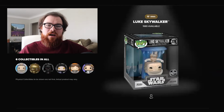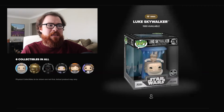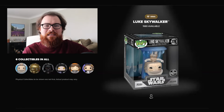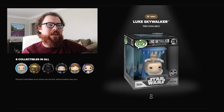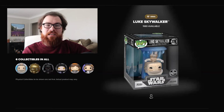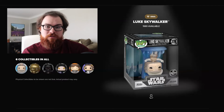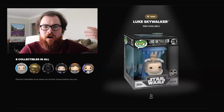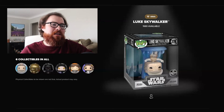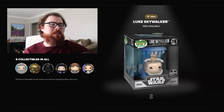And of course, the moment you guys have most likely been waiting for is me talking about the physical pops involved in this set. There are a total of 6. I'm surprised they didn't go 7 pops, just like the Harry Potter drop, in which the first redeemable we have here is the Grail, limited to 1980 pieces this time around instead of the usual 999 pieces. And it's Luke Skywalker in the scene on Hoth for Empire Strikes Back, where he is in the cave and he is upside down.